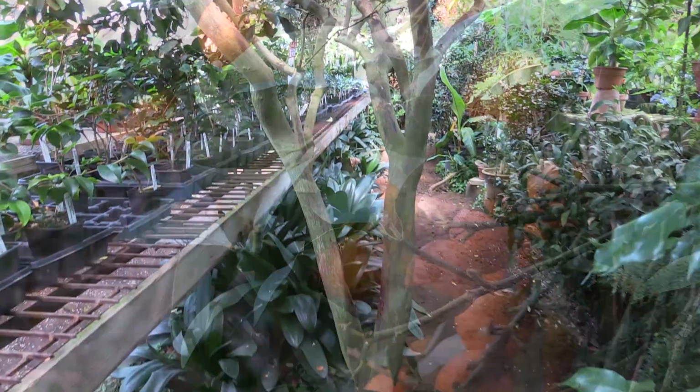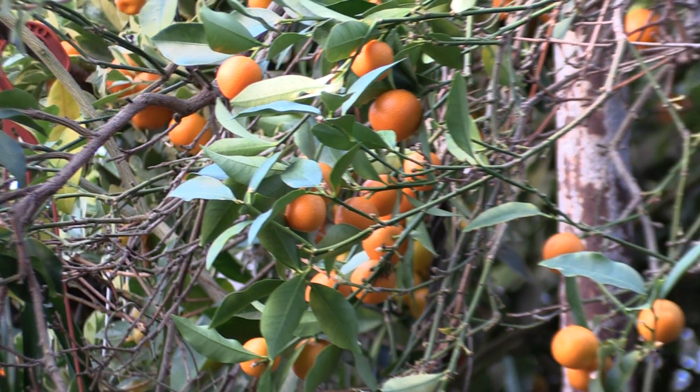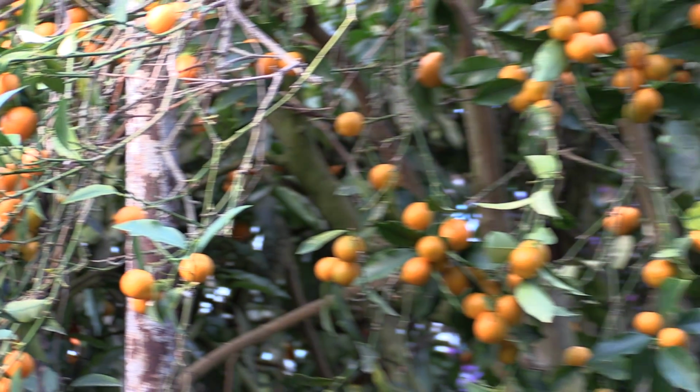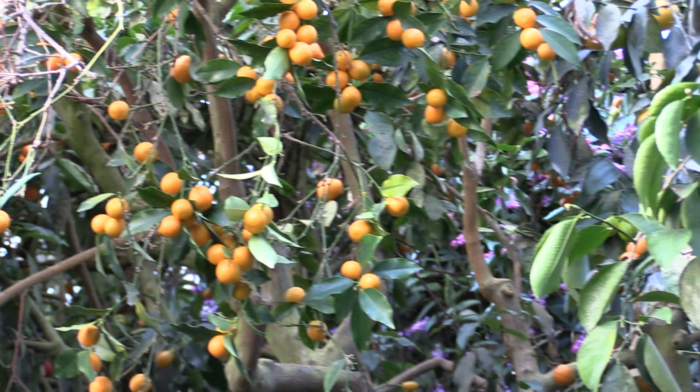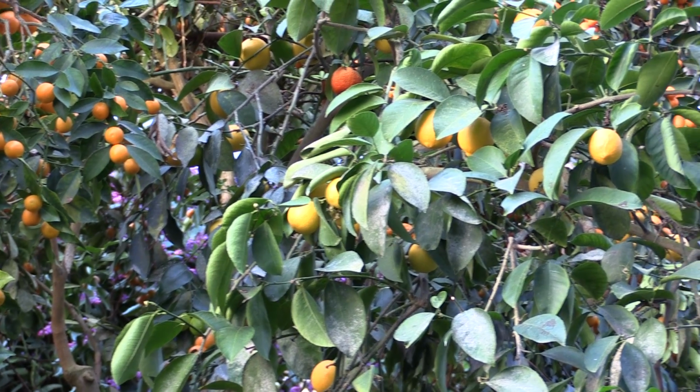We've done a little bit of top grafting on this, putting a few different varieties of kumquats on it. This was a Nagami kumquat, but we have Meiwa and Changshou kumquat on it, as well as some of the citrofortunellas also were put onto it.